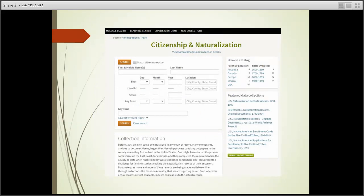Ancestry does contain some information. They have a whole bunch of different data collections you can look through on their website, and you can look at the Ancestry either using your personal account or at your local library, or we also have an Ancestry Library Edition account.